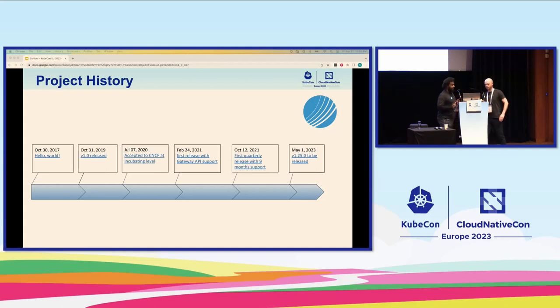A little bit about where it came from. Yeah, so let's take a quick look at the timeline of the project. The project was first open sourced out of Heptio back in 2017, so coming up on 6 years ago. 2019, the V1 of the project was released, and this included a V1 of the HTTP proxy CRD. 2020 was when we were donated to the CNCF at the incubating level, so we've been a CNCF project for 3 years now.